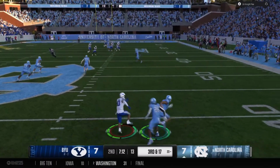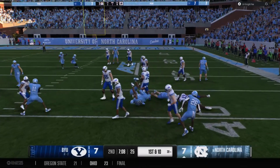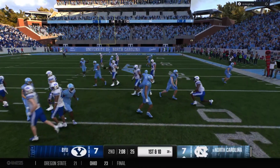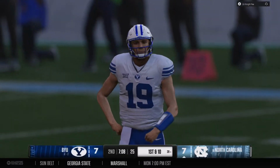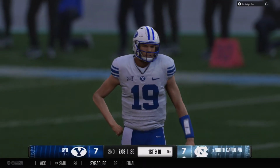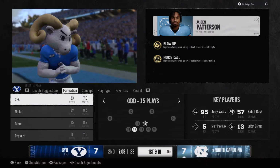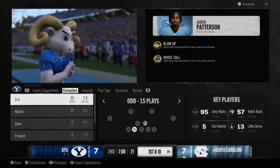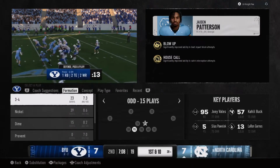Fires into traffic. It's picked off. Taking it the other way. And he's wrapped up after a solid return on the pick. That's the advantage right there of having your dime personnel on the field. You've got an extra DB. You've got an extra guy out there who's really good at covering. So for quarterbacks, you've got to be so good and precise with these passes because they've got speed in the back end. They're able to come away with the pick.